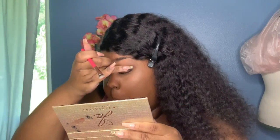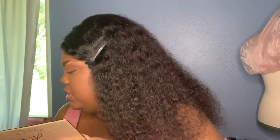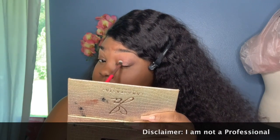That works better with the ring finger versus you trying to do it with the brush. And that's probably one of those pressed pigments they were talking about. I feel like that's what everything is, pressed pigment. And then try to buffer it.